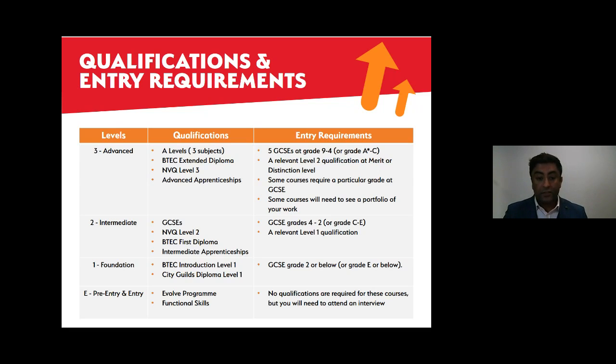Now, some of you may decide to stay at sixth form. That's perfectly fine. But if you are planning to go into college life and want to do some more vocational courses, maybe things that are not offered at sixth form, then you really do need to do your research and use your careers team. They're there to help you. They tend to be obviously in the learning centre. They might be separate, but make sure you arrange to meet them as soon as you can.